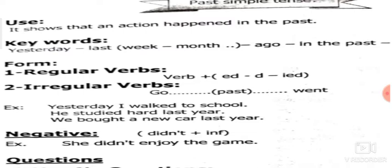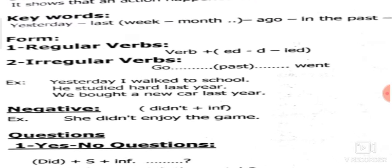He studied hard last year. We bought a new car last year. All of them are examples of the past simple. Negative: we make the negative with didn't plus the verb infinitive. She didn't enjoy the game. But don't forget, after didn't, we put the verb in infinitive form.